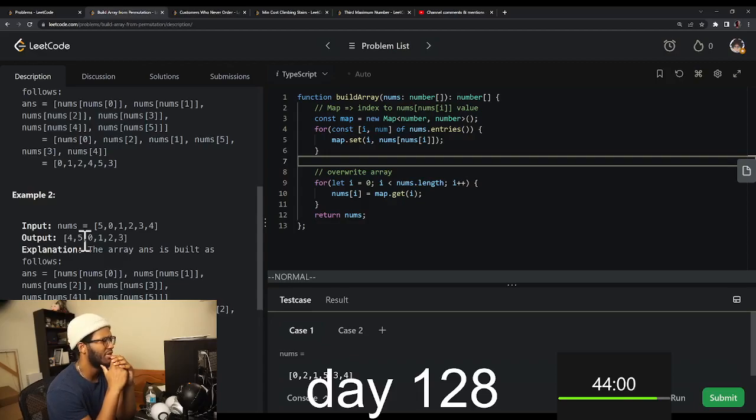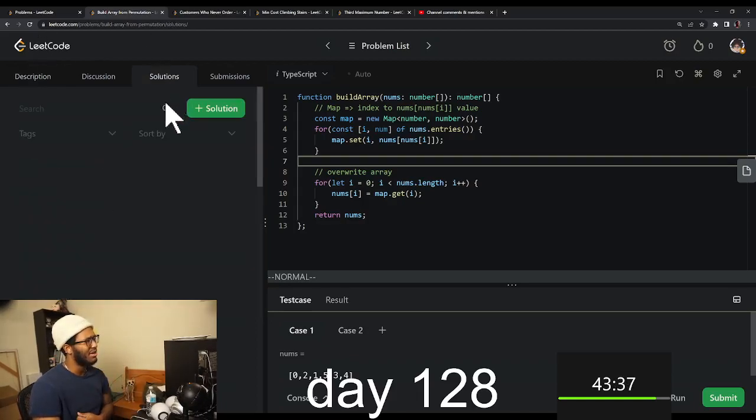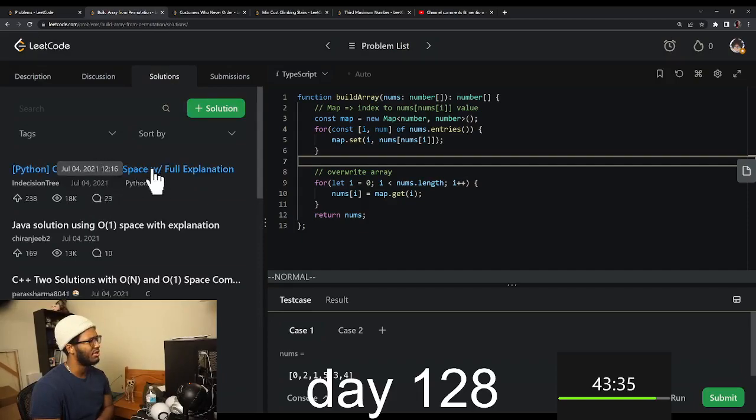Never mind, it doesn't make any sense. Yeah, I'm not sure how they did this in constant time. This must be like a crazy solution.